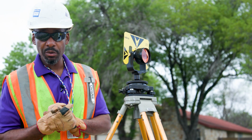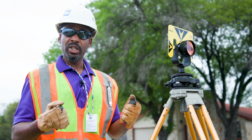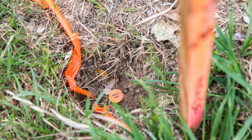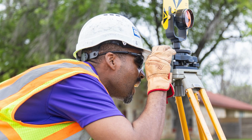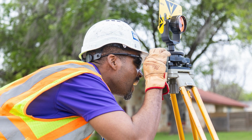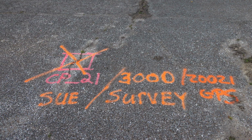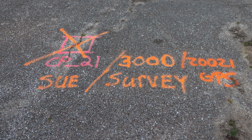The very first thing that we usually do when we come out to these sites is we establish control, and the control is kind of what keeps everything tied into itself, squared into itself on the correct coordinate basis. Pretty much what we design everything else off of. So that way when we start our control loop, everything fits nice and tight, and the same results can be recreated over and over again.